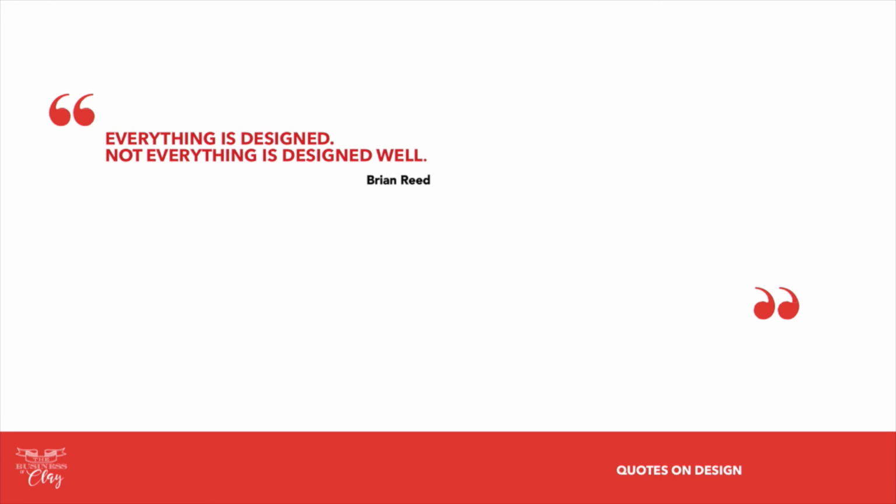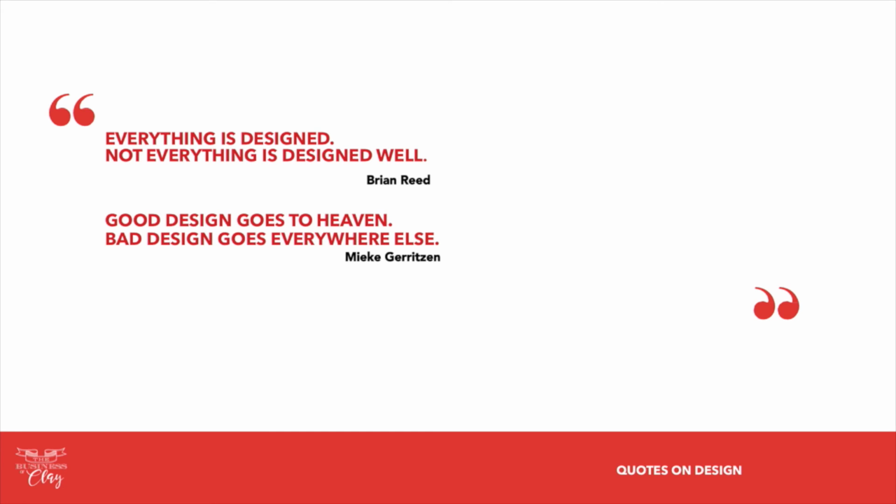So let's look at some quotes. Here's some quotes on design. My iPad says to read the quotes. Everything is designed, but not designed well. We all know this. We've experienced it. Good design goes to heaven. Bad design is everywhere. So true.